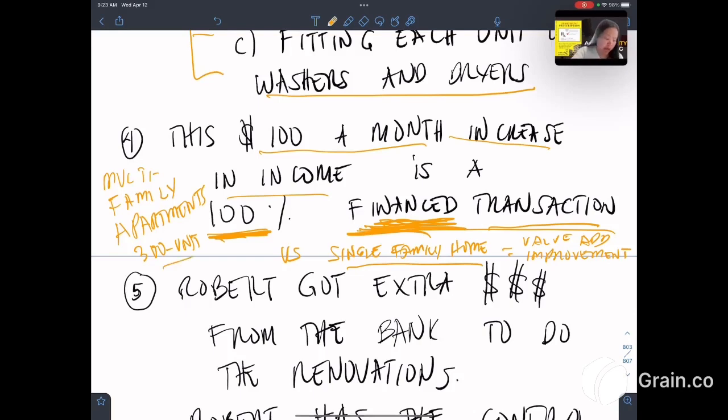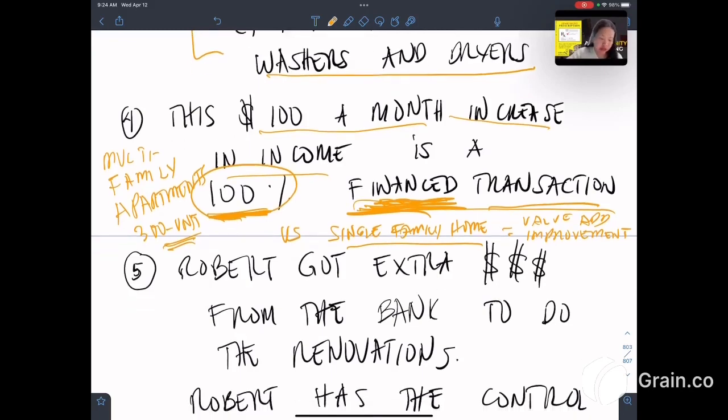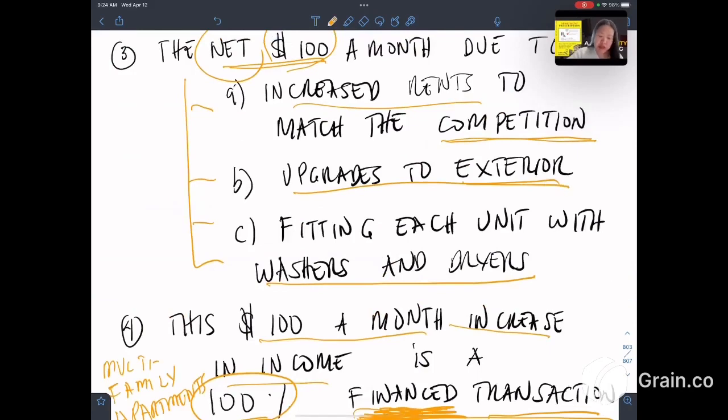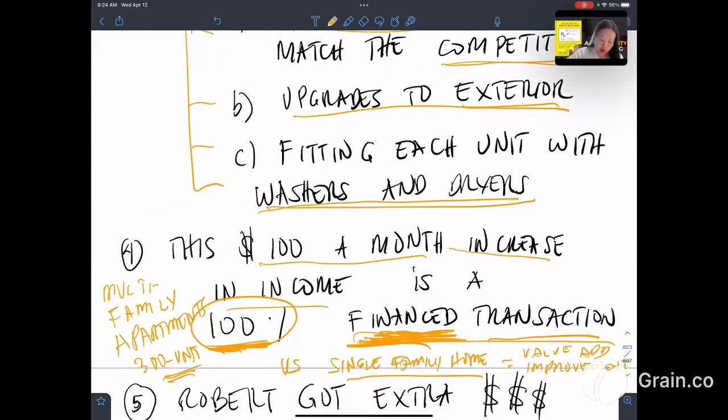When you buy multifamily apartments, in this case 300 apartment units, Robert's deal was a 100% finance transaction on the value add. That means the upgrades to the exterior and the washers and dryers were all coming from a finance transaction.